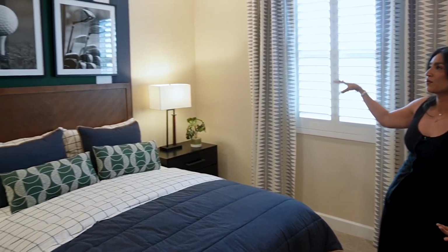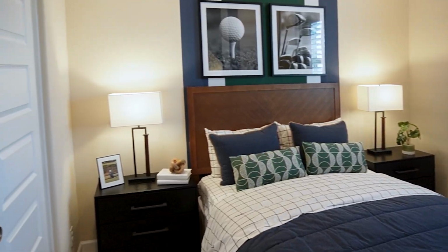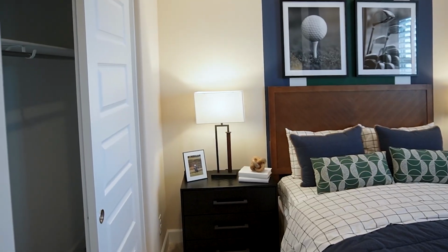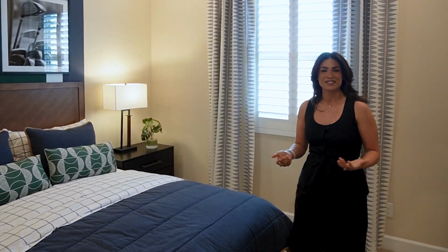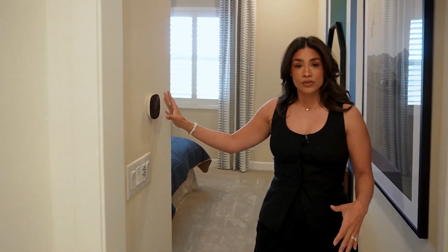This is a very cool room. This is our second guest bedroom with a rolling closet, and this is, I guess, the golf themed room, which is really cool. We're out here in Tucson. Golfing is definitely a main sport for a lot of us who live out here, but really great room. You do have a smart system for your AC, and it is considered a smart home, so you can control it from your phone or whatever to make it really easy.